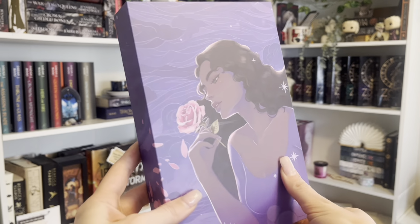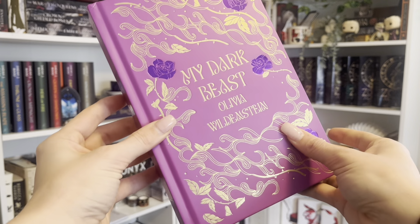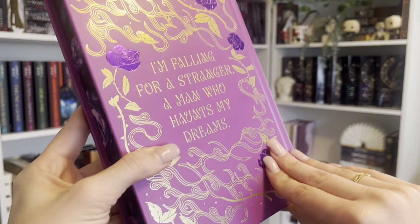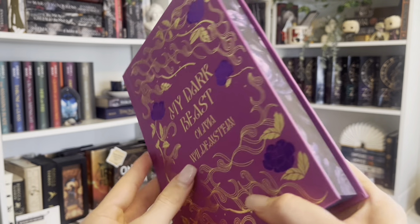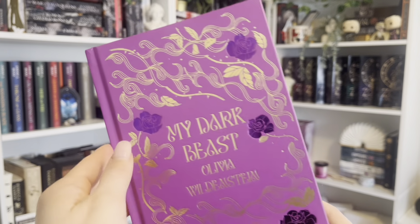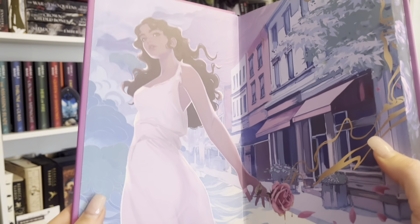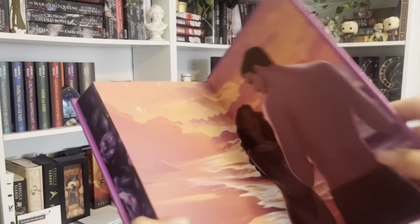And the last special edition that I got from Bookish Box is this beautiful copy of My Dark Beast by Wildenstein. Honestly, what? It didn't even come with the dust jacket, it came with that book cover, but I'm totally fine with it because it's stunning. "I'm falling for a stranger, a man who haunts my dreams." I have yet to read this, but it looks so cool. The description sounds amazing. The sprayed edges, of course, are beautiful. The detail, the foiling, I can't get over it. Let's open it up. Oh, look at that. That's so beautiful.